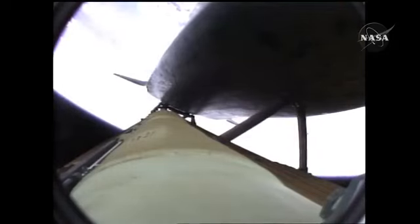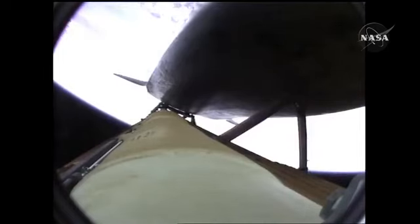Atlantis flying on the singular power of its 3 liquid fuel main engines, draining about a half a ton of fuel per second from the large fuel tank. Coming up on the 3-minute mark into the flight, Atlantis 46 miles in altitude, 81 miles downrange, traveling almost 4,000 miles an hour. Atlantis speeding straight as an arrow toward its date with the International Space Station Wednesday morning.